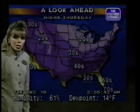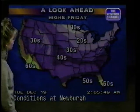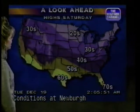If you're planning on doing some Christmas shopping, bundle up, because it's going to be chilly in Dallas and Houston and even into Tallahassee, Florida. Saturday, still cold for much of the country.